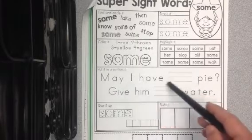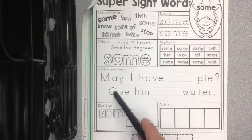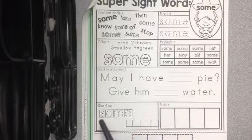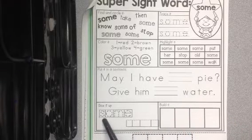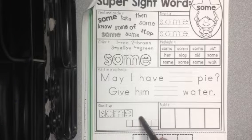We don't have any tall letters, so we shouldn't even come above this middle line. Okay, and then it's give him some water. Now boxing it up over here, remember what I said? Our letters are all small letters, so we don't have anything coming above the dotted line.